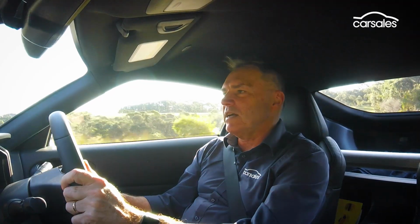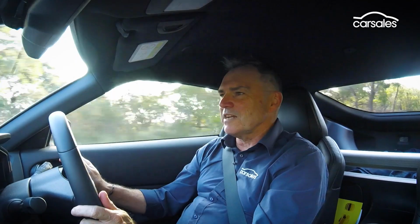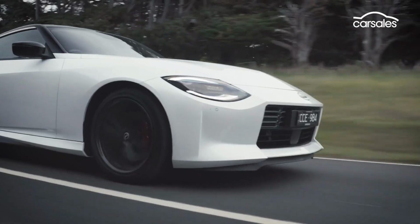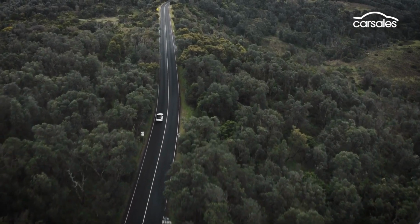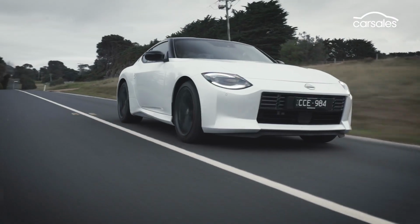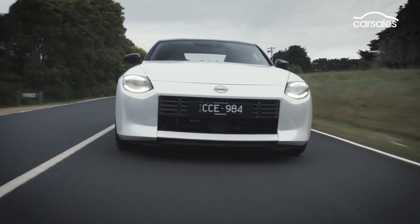The Z Coupe has an interesting combination of inputs for the driver. The gear change is heavy, the steering is light, and the suspension setup is quite stiff, meaning it's most fun to drive on smooth roads. That suspension setup translates to a hard ride on our crap Aussie road surfaces. There's also plenty of noise being transmitted into the cabin on coarser surfaces too.